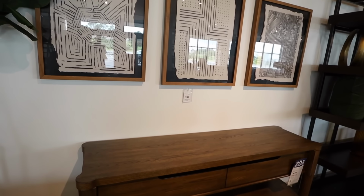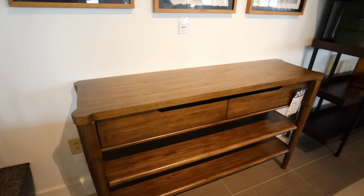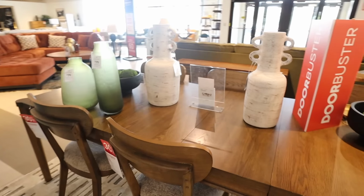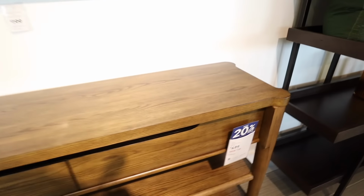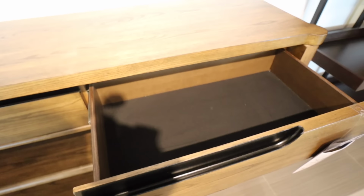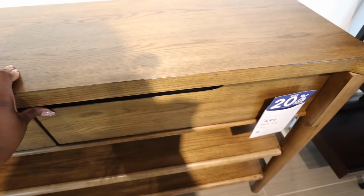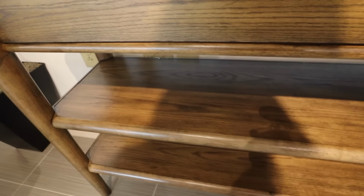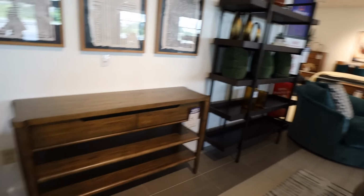So this is the next new piece that we have. I think it's a server, and it goes with this table right here. It's $500, that ain't bad. It has a drawer, with something stuck on the inside, and then it has some shelves as well. I just placed it behind the table because I had the room for it. So that's the server. Then it has pictures above it and stuff. So I'm gonna go ahead and put a couple items on here.